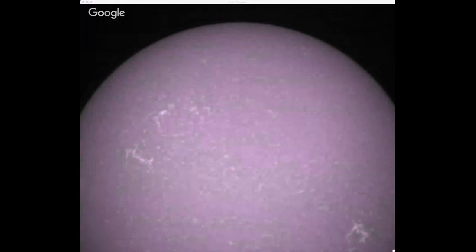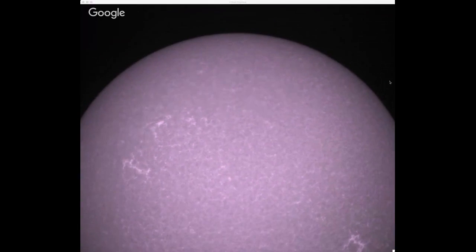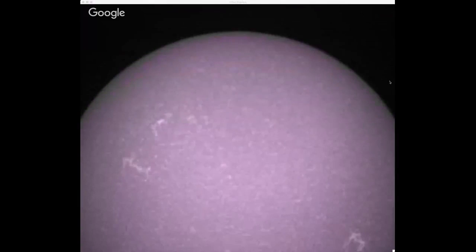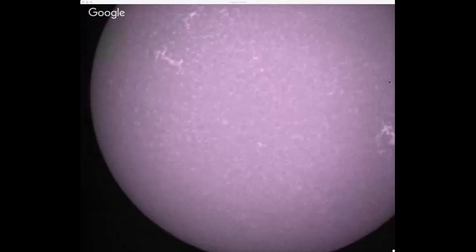All right, let's swing it back down to surface detail. Calcium is really beautiful. It looks like crackle paint almost. I really like the surface detail in the calcium filter. And these areas of plage are hotter plasma. Of course, plage is a French word that means beach because they thought it looked like a beach. So there you go. Now we can move around a tad and see what we've got going on here. And again, this is the sun's chromosphere in ultraviolet light, near ultraviolet.